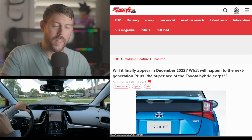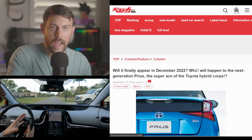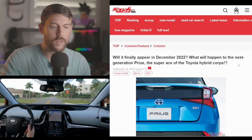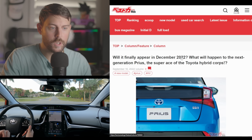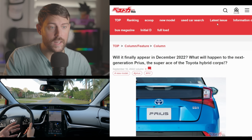Over at Best Car Web, the best source for Japanese cars, essentially, they give us the most accurate renders, the most accurate information about vehicles coming out in the near future. So here we are with the Toyota Prius. They're saying potentially December 2022, and what will happen to the next gen Prius Prime. We got a lot to talk about.